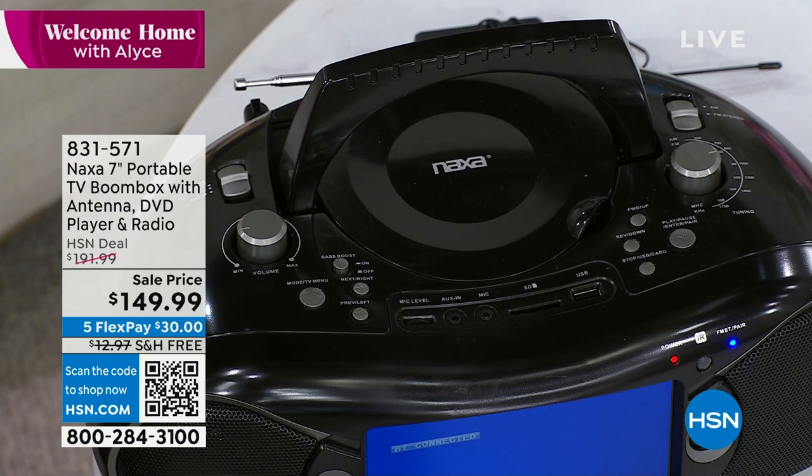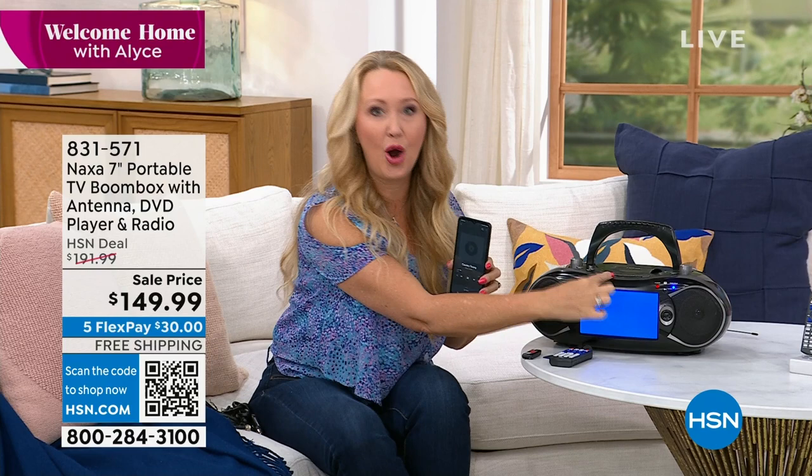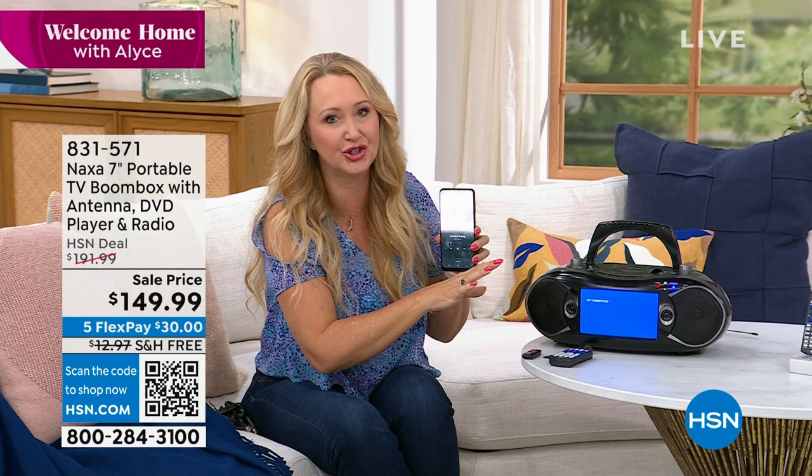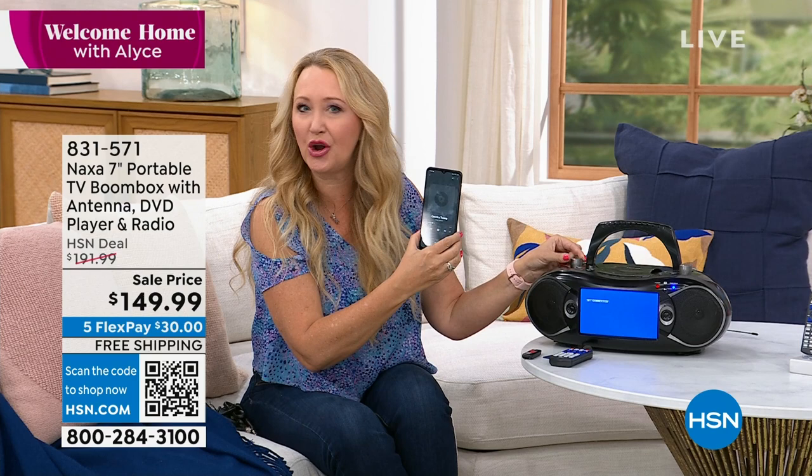So I want you to know you can use this with a microphone. There is a way to add a microphone. So if you want to do that, the microphone's right here. Or if you'd love to do karaoke, this works with the CDG discs. Those are the discs that have the words on the screen and play the music at the same time. So this will work with that if you want it to. Also, Bluetooth streaming. So this is a Bluetooth wireless connection to your phones, to your tablets.